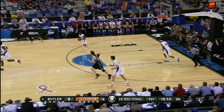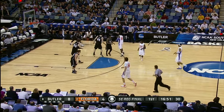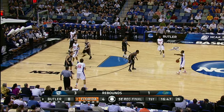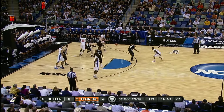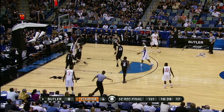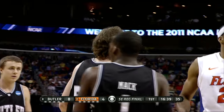Now looking at the Florida Gators defense, Parsons is really playing center field. He's roaming off Stigall. Stigall's going to have to look for his offense a little bit more to keep Parsons honest. Great matchup, Irving Walker and Van Zandt. Walker has a terrific ability to get to the basket and a whistle. A foul coming up, and it will go against the Bulldogs.